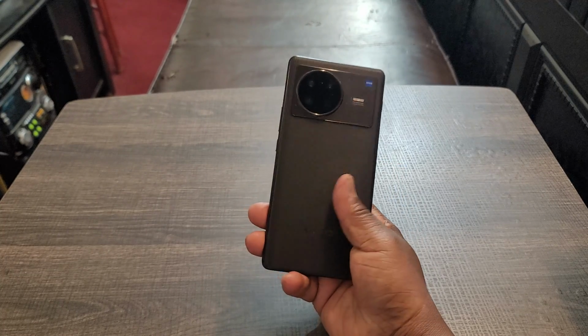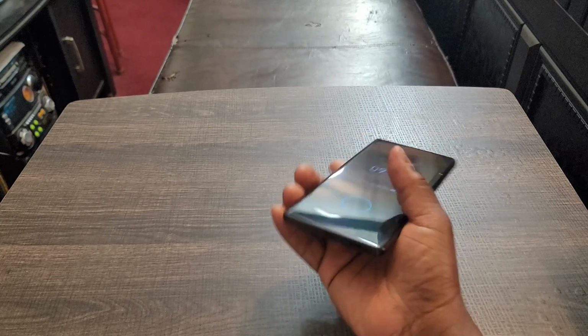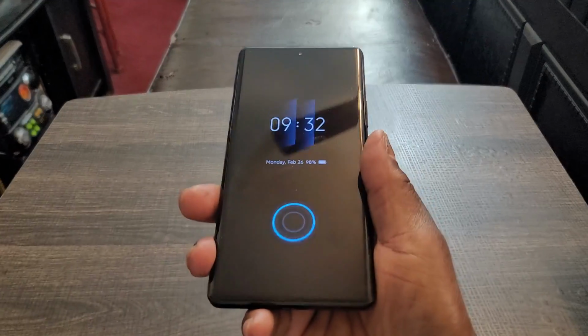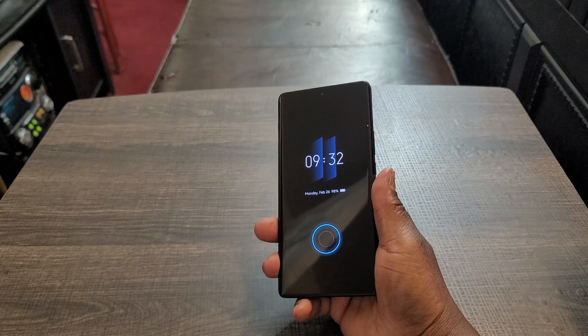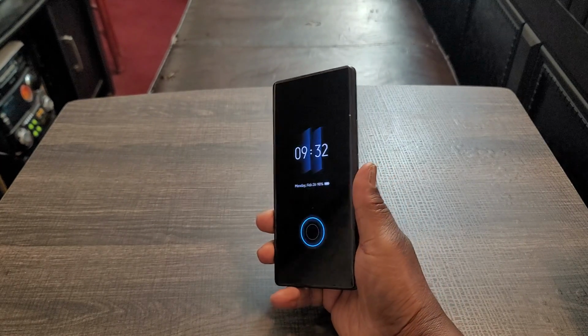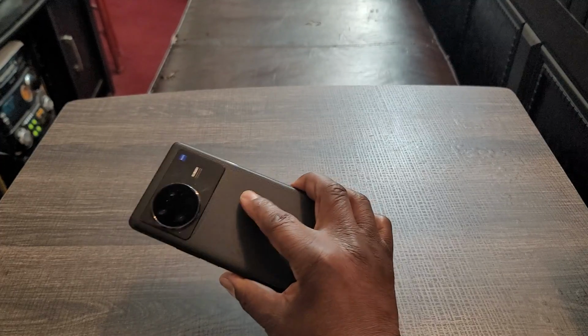First, the build quality is excellent. Gorilla Glass Victus on the front and the back. No scratches whatsoever. No micro scratches. Nothing. Okay? It came with a pre-installed screen protector, but I took it off. Build quality just excellent. Feels real good.